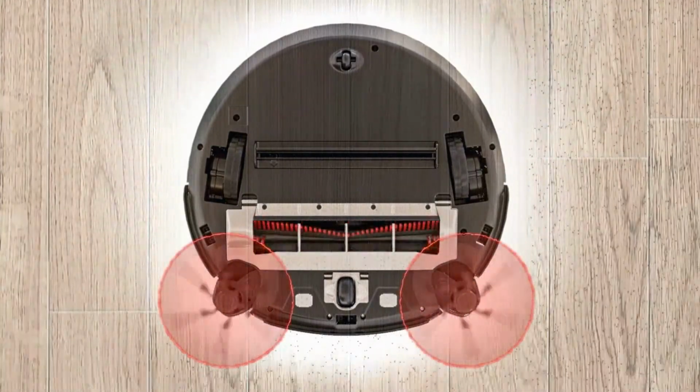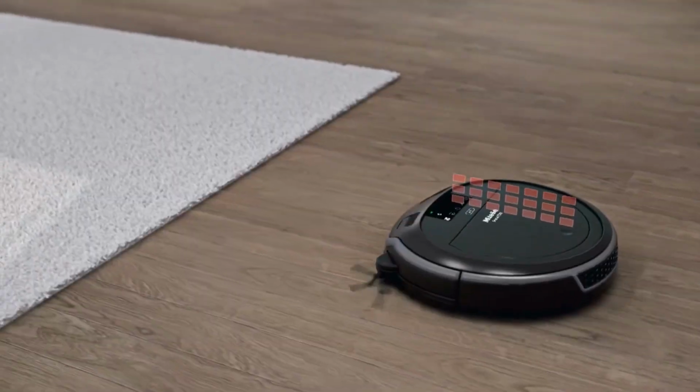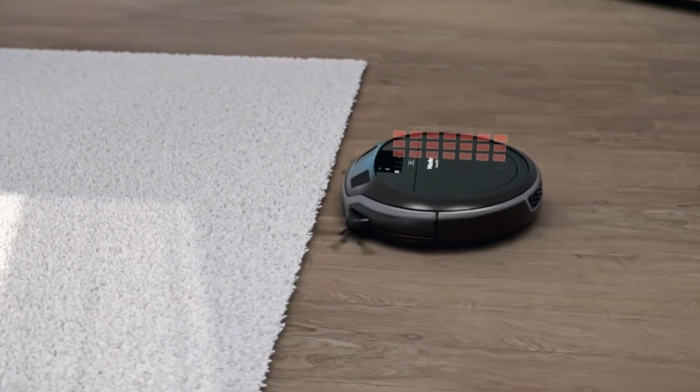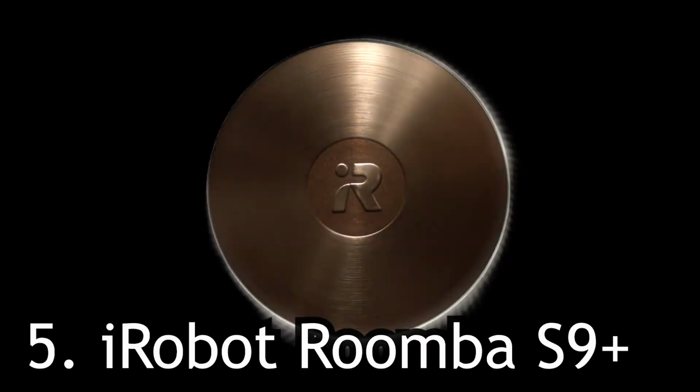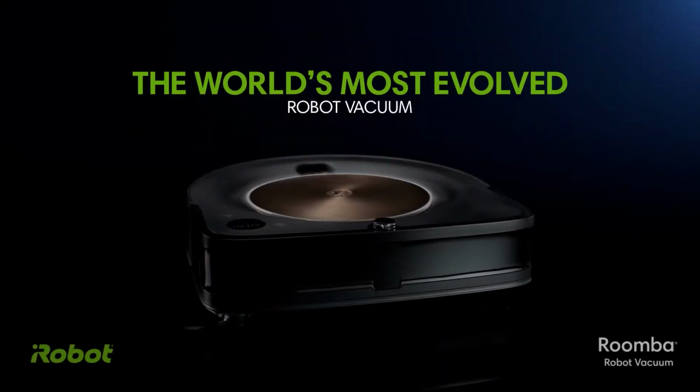Customers should consider this robot for its efficient cleaning performance and effortless flexibility, which was designed with busy households in mind. At last, we have iRobot Roomba S9 Plus, a powerhouse in the world of cleaning robots.